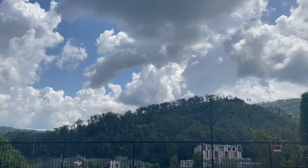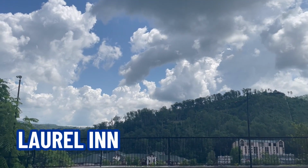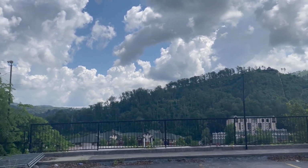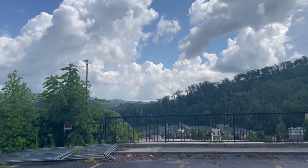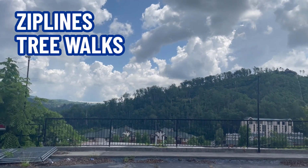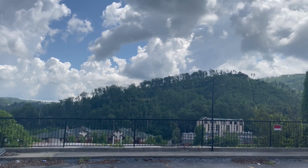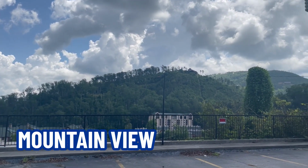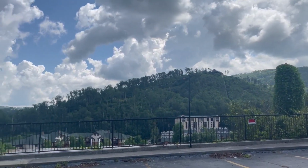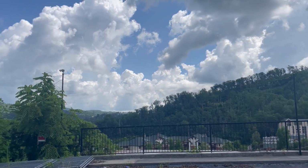This is facing the other direction from Laurel Inn. You can see Anakeesta up there. It's a wonderful area to go and have super fantastic views. They have lots of things to do, zip lines, tree walks. It's amazing. And then you still have a bit of a mountain view off to the left. So it's just a good place to be. Take in all the sights.